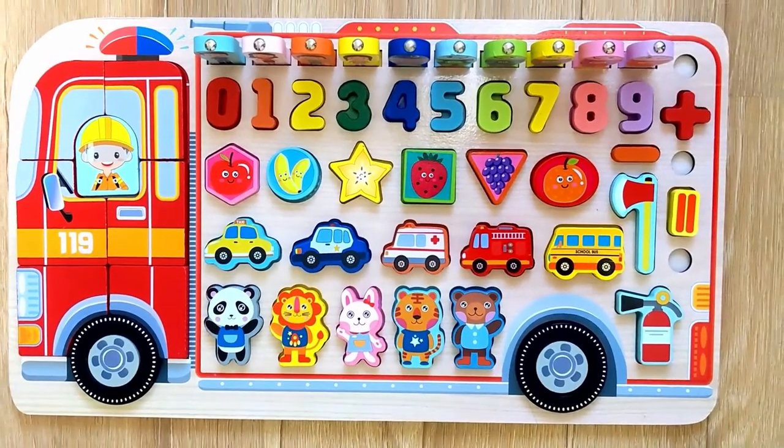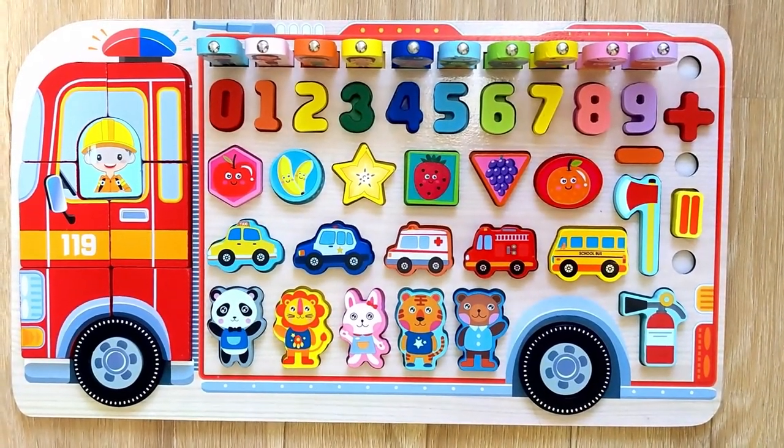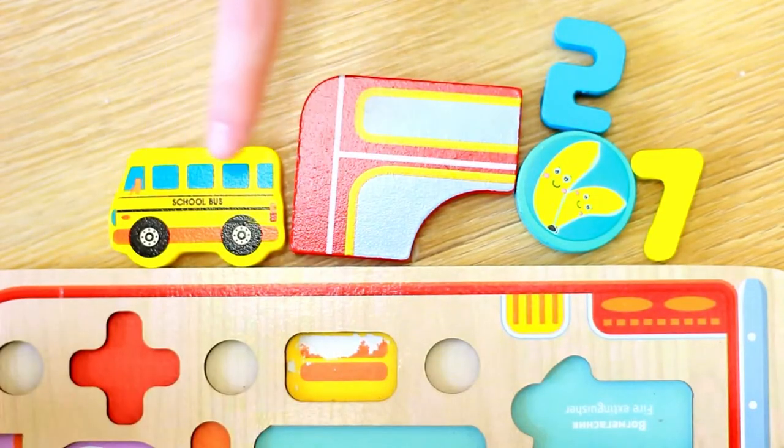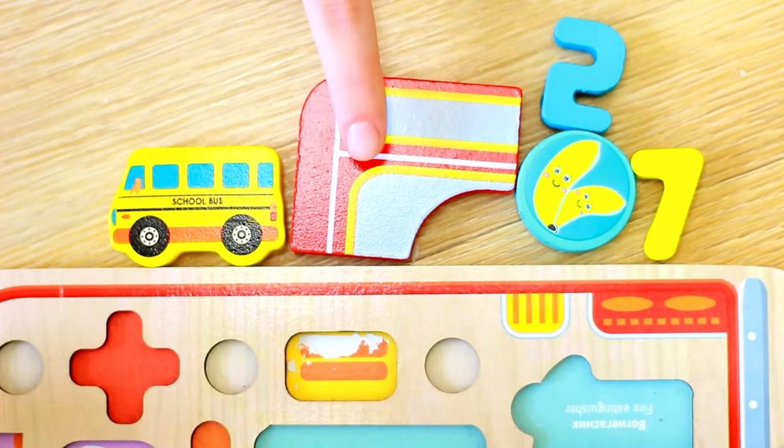Hi, kids. Today, we've got an exciting fire truck loaded with shapes and numbers, plus a cool puzzle challenge. We've got a fire truck to assemble, and the fun is just beginning. Let's kick things off by piecing together the fire truck.